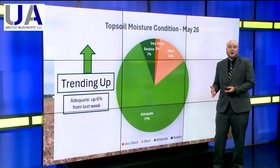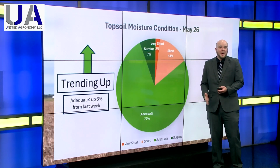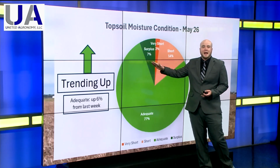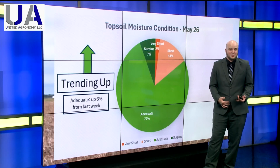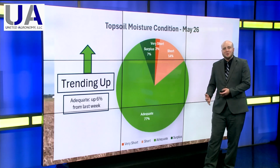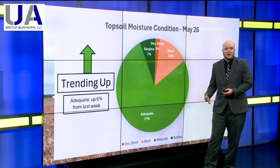The numbers we see here, however, are not reflective of the recent rains from last week. And while we don't necessarily expect to see a decrease in adequate soil moisture, we may see our surplus category jump a bit higher, especially with the heavy rains falling last week, and again with the largest concentration of our crops grown seeing the heaviest rains. We could certainly use some drier days in the next couple of weeks, particularly in our central and eastern areas, to help with those planting concerns.